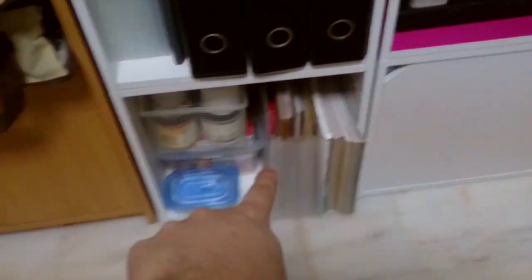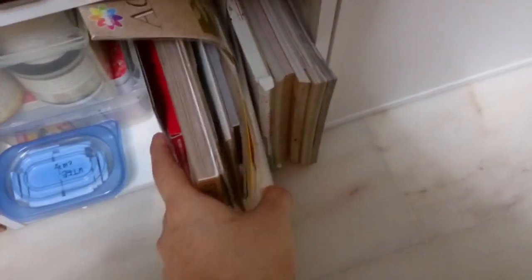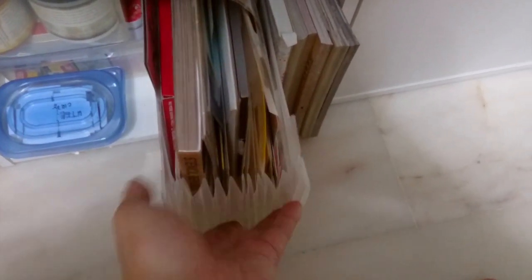I keep my stencils in this thing, which I got from Tokyo Hands. Tokyo Hands is another Japanese storage and stationery shop that sells a lot of washi tapes and stuff. I keep my stencils by brand here: some from Typo, Hero Arts, Plaid, Tim Holtz is here somewhere. They're sorted by brand, and those that are not voluminous enough to form their own section go into this miscellaneous section here.